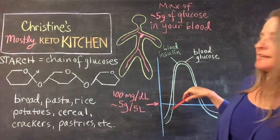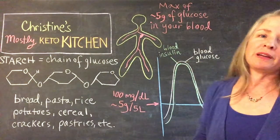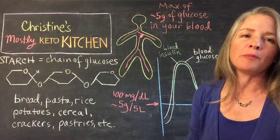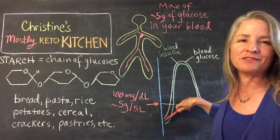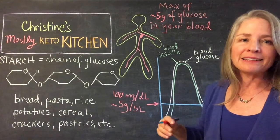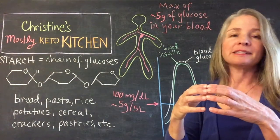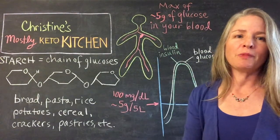However, what we also want is to have a very normal insulin response. And so I've got a graph here. In white, I'm showing just roughly what it looks like when you eat a bunch of starch. Your blood glucose level is going to rapidly go up. But then almost immediately after your body senses that you've just eaten some glucose, your pancreas is going to release some insulin, and that's going to help bring that glucose level right back down. And so if you recall, the insulin helps cells open up a door to basically let the glucose in, and so that's why the glucose will drop back down.